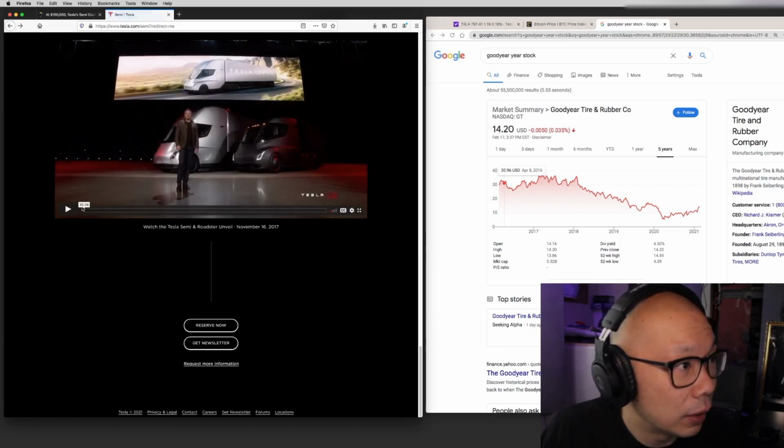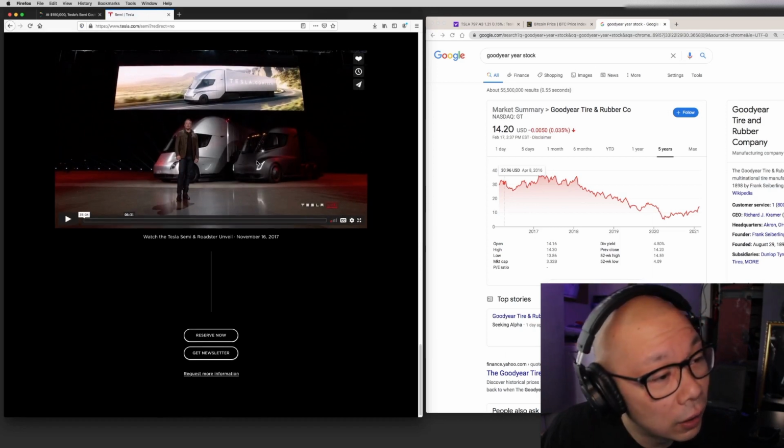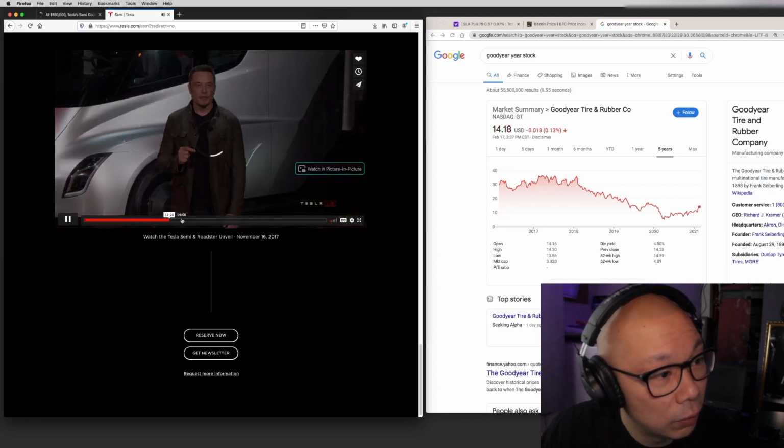So I'd probably have to do some more digging. Okay, I guess this is the gray one. The darker gray one is the lower, and that's the $200,000 one. Okay, that looks decent.